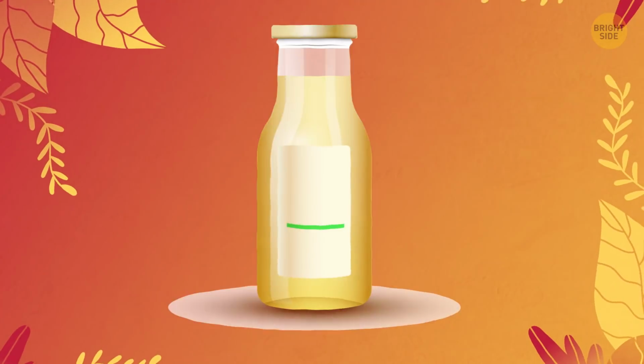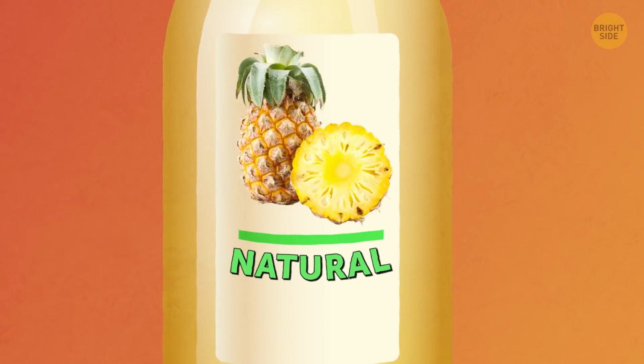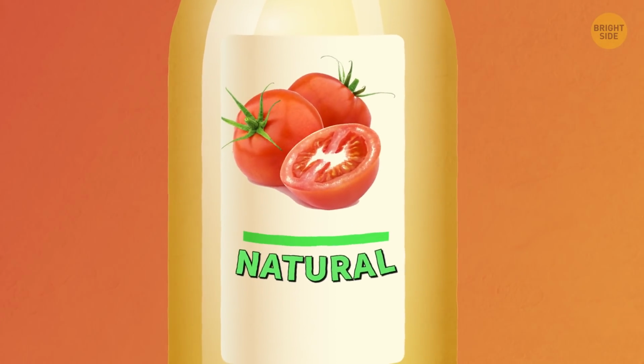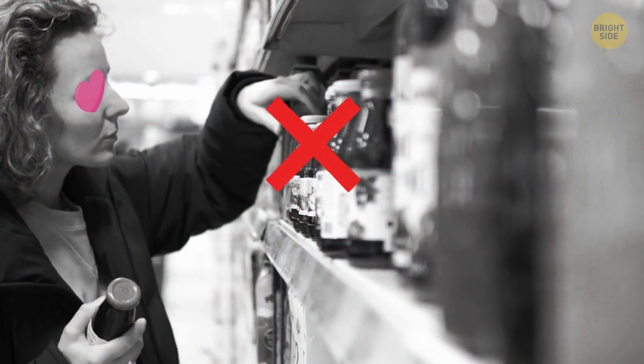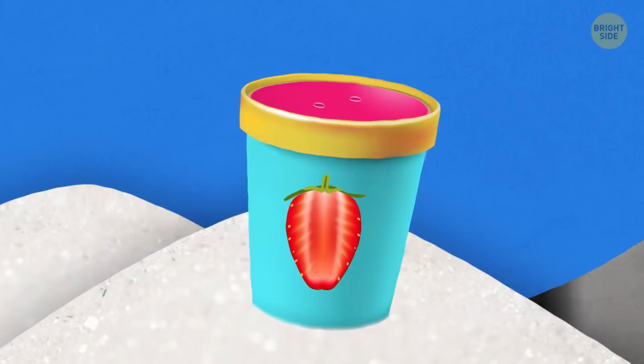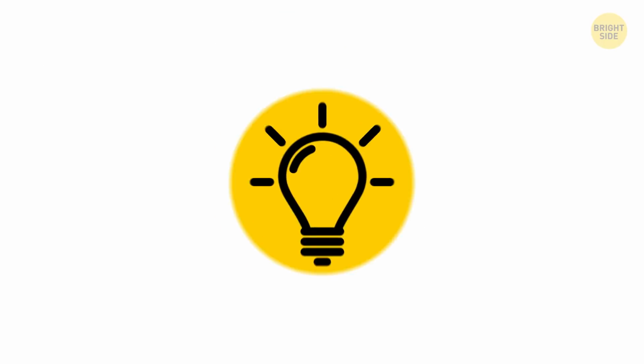6. Food manufacturers love decorating their packaging with images of green fields, ripe fruit, and fresh vegetables. Most people fall for these pretty pictures, even though they don't have anything in common with the real situation. Like, have you seen the amount of sugar in a snack bar with bright fruit on the package?